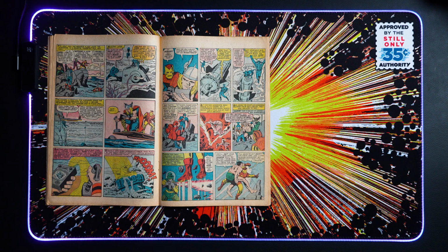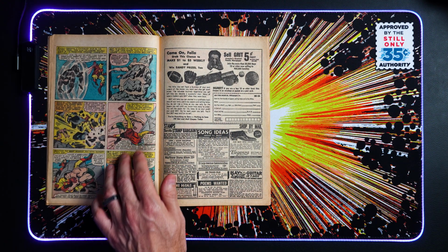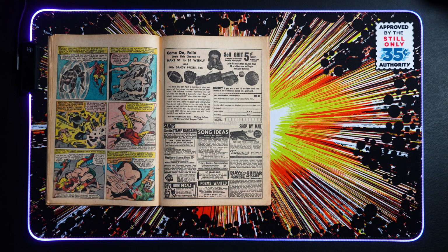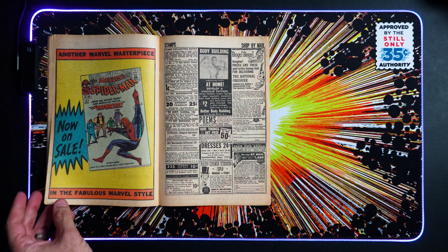Suddenly, Namor and his elite guard attack Giant Man and Captain America, forcing them into the water. And Namor overpowers Iron Man before Wasp distracts Namor, allowing Iron Man to recover.